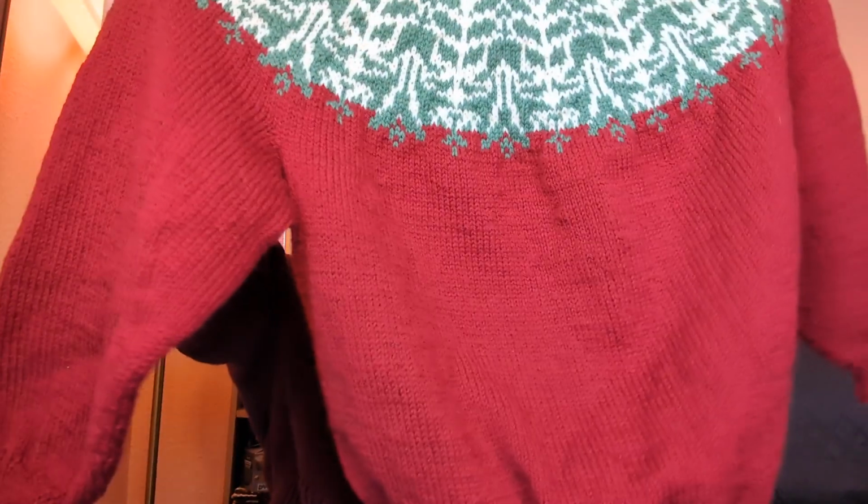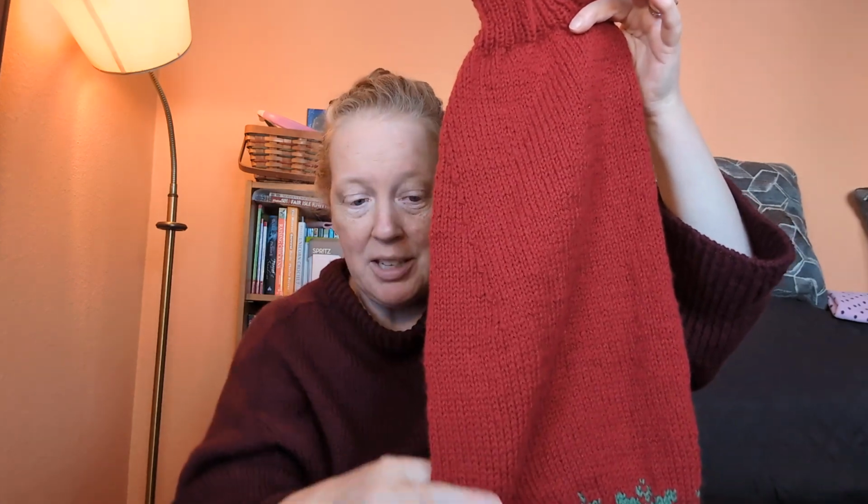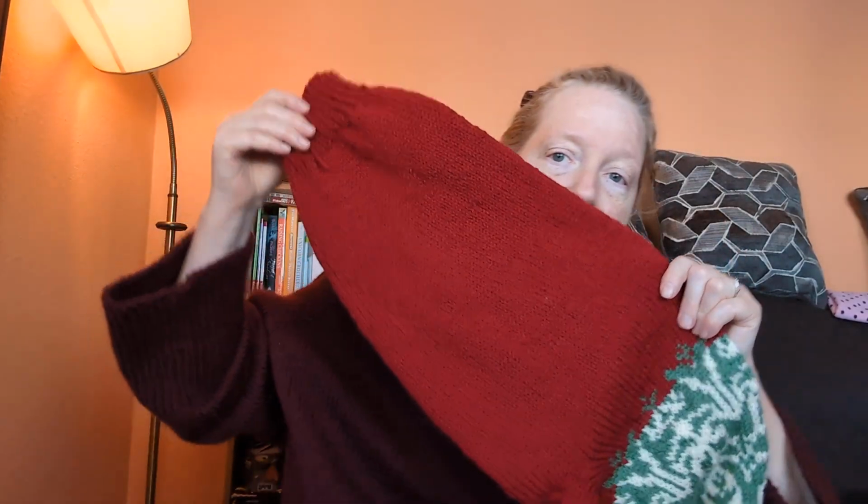I am presently finishing up the ribbing on the bottom. I have the sleeves the way I wanted them. I did not follow the pattern exactly because I thought I knew better, and I thought, oh well, I'll just knit for a while and then decrease. And then by the time I looked at the pattern, I was about 30 rows in, and then I realized, no, you're supposed to decrease here and then knit for a while and then do the cuff. I like it. It fits me fine. I figure I'll just wear a t-shirt underneath it, or I can do layers. It does give me kind of a balloony sleeve. You see how it tapers off drastically over here.